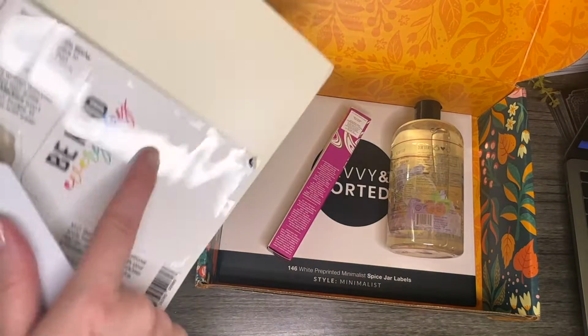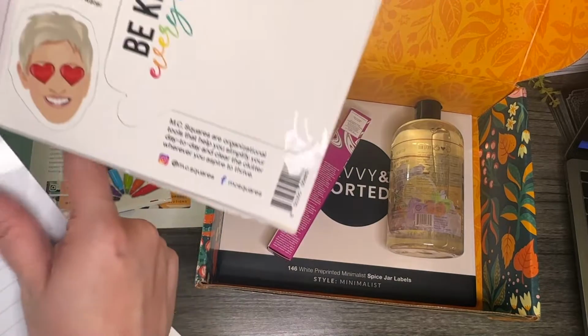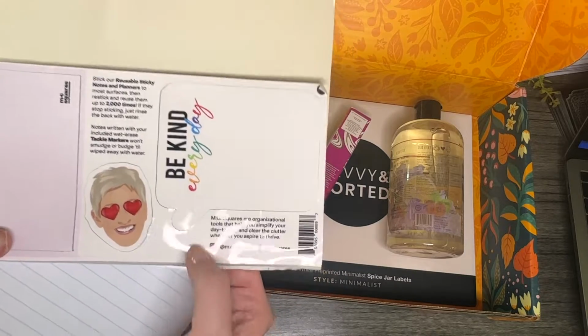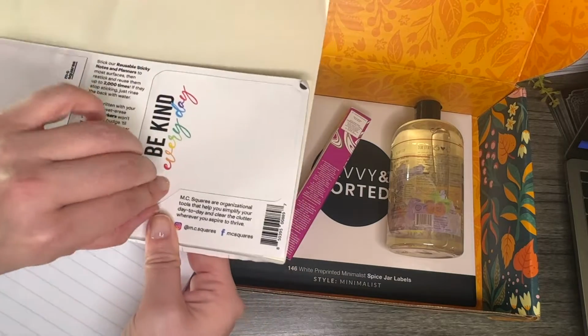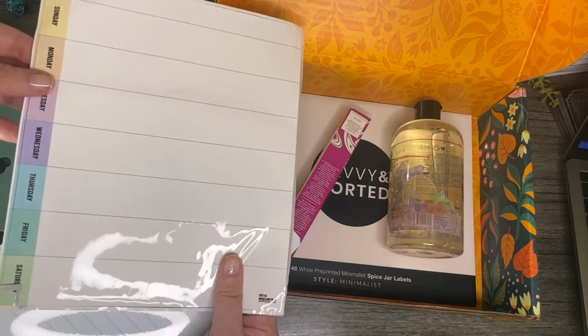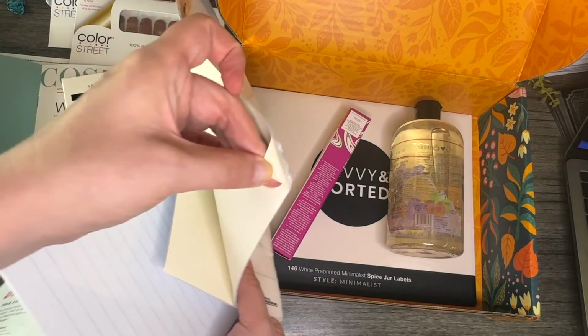So these are little. Be kind every day. These are reusable sticky notes and planners. Oh, that's so cool. You can reuse them up to 2,000 times. I'm always writing notes. This will be so nice. So you just stick this somewhere. Oh my god, yes. This is perfect. I am so excited. And then here's the days of the week. So these are stickers you put somewhere. Yeah, see that?